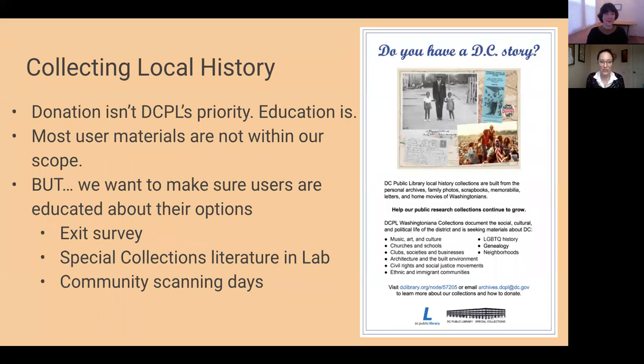So collecting local history really isn't DC Public Library's priority when it comes to the Memory Lab. The education and giving that preservation access really is. Most user materials aren't really in our scope, especially in DC, where a lot of residents actually aren't from DC, so they might be bringing in stuff that doesn't document DC, which is what we collect in our People's Archive. But we want to make sure that users are really educated about their options. That's the main thing, giving people as much information.